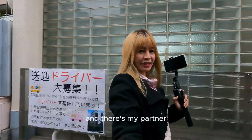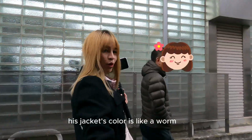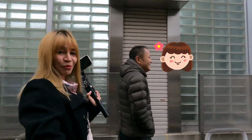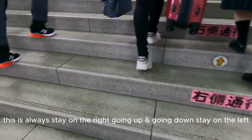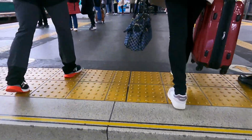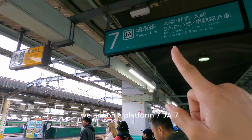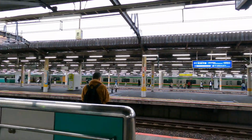And there's my partner. His jacket color is like a warm, huggable worm. Okay, this side always stays on the right, going up and going down. Stay on the left. Follow the rules. So we are on platform 7. Here we go. Morning commute.